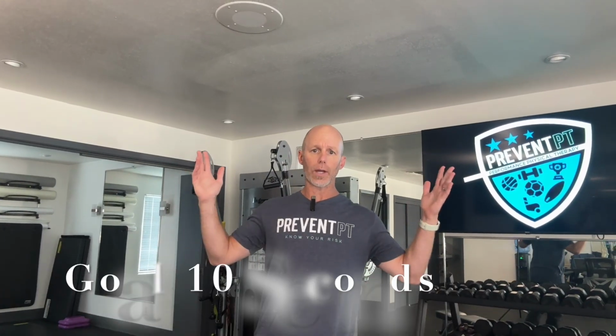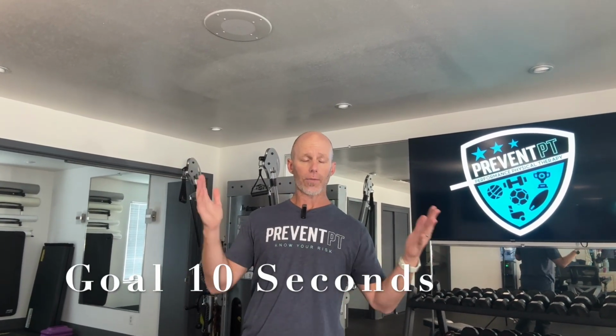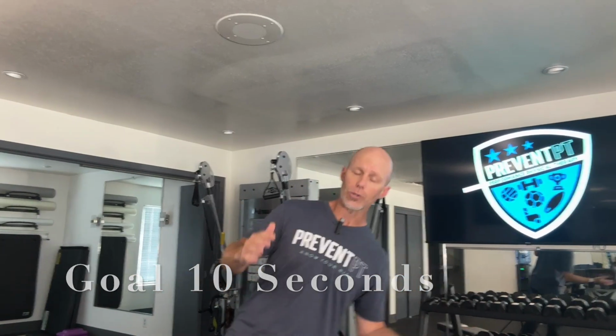Second is our balance system. So I mentioned earlier that the hamstring attaches to the pelvis, which helps control our pelvis. So if we're unstable through our core and we're falling all over the place, then that hamstring is having to work extra hard to help stabilize us. This one is simple. Stand on one leg, close your eyes. Stand there for 10 seconds. If you're all over the place and you can't stand for 10 seconds, there is a problem in your balance system and you need to learn how to work on that.